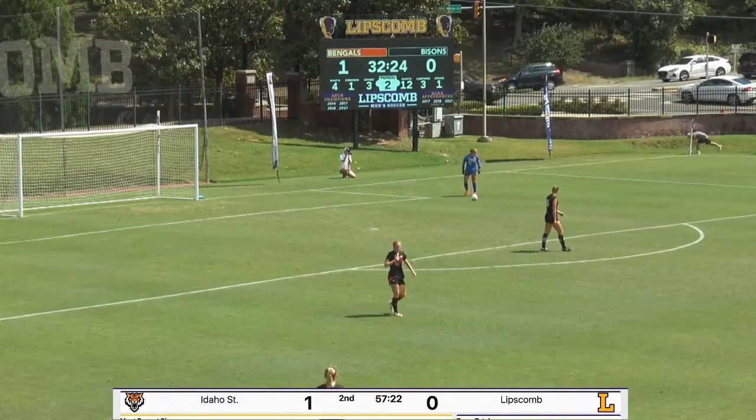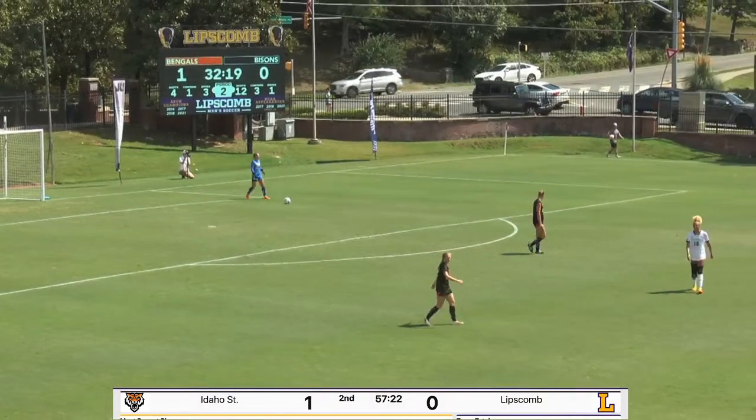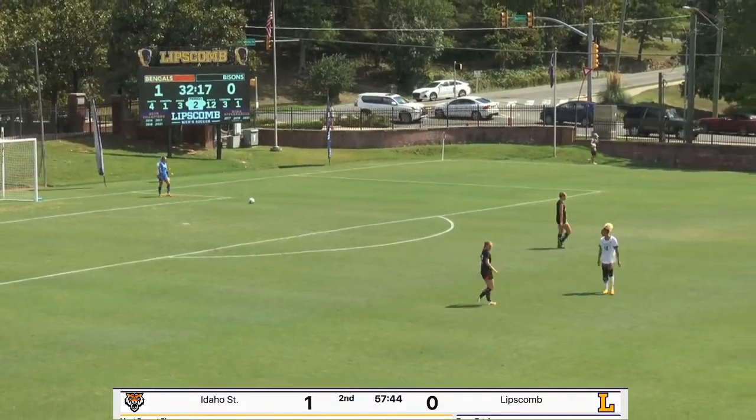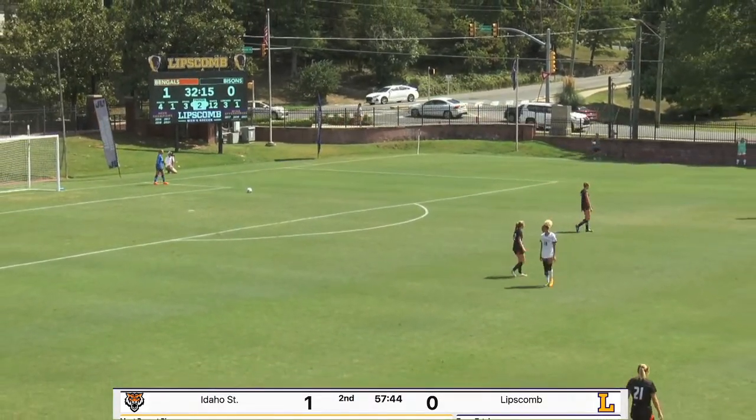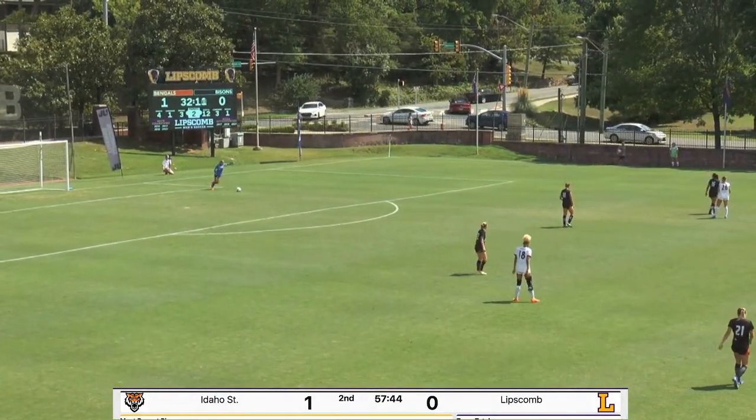They had a few near chances in the first half, particularly with Kalea Perry, who was able to time up her runs beautifully, just barely managing to stay onside while still going full steam ahead.